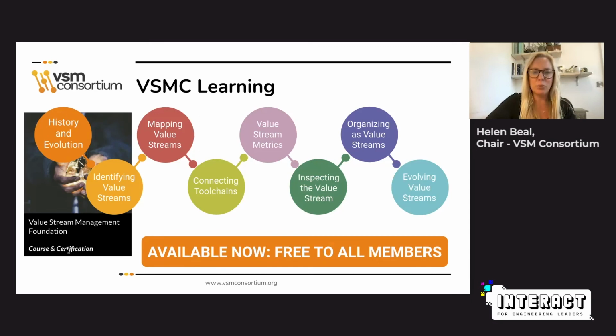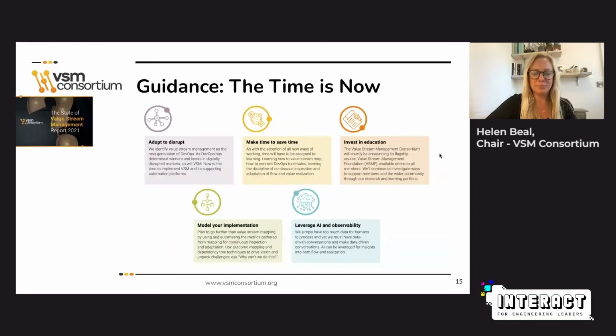And then we look at how to organize as value streams and look at emerging roles like CVO, the Chief Value Officer, and VSA, the Value Stream Architect, flow engineers. We look at some of the new roles that are emerging from this space and how to move from existing roles that you might have like CFO or product owner or Scrum Master into one of these newer roles. And then the final module, module 8, is about evolving value streams, so how to work on continually optimizing those value streams as you move forward on your value stream management journey.